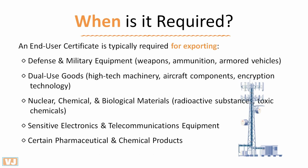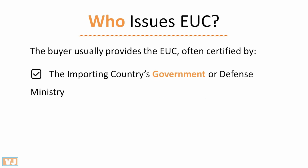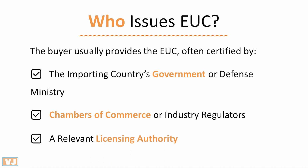Now, who issues the end user certificate? The buyer, that means the importer, usually provides the EUC, often certified by the importing country's government or defense ministry. It can be from chambers of commerce or industry regulators, or it can be from a relevant licensing authority, for example, in cases of military or strategic items.